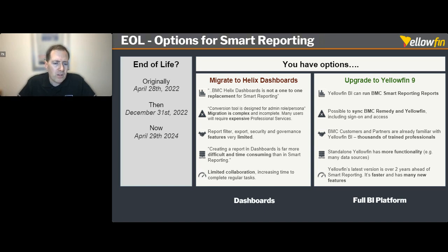So this is a challenge, and I know it's preventing a number of customers being able to move forward because their workflows and their business processes rely heavily on what Smart Reporting has been providing. So the great thing is we can cover you here. As I say, the API for the current version is exactly the same, but also for the future, we have even deeper integration with BMC Helix than has been available for the BMC Remedy systems to date.